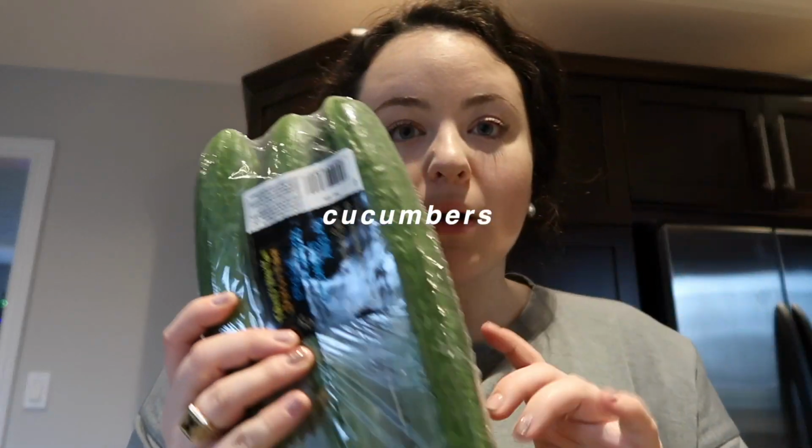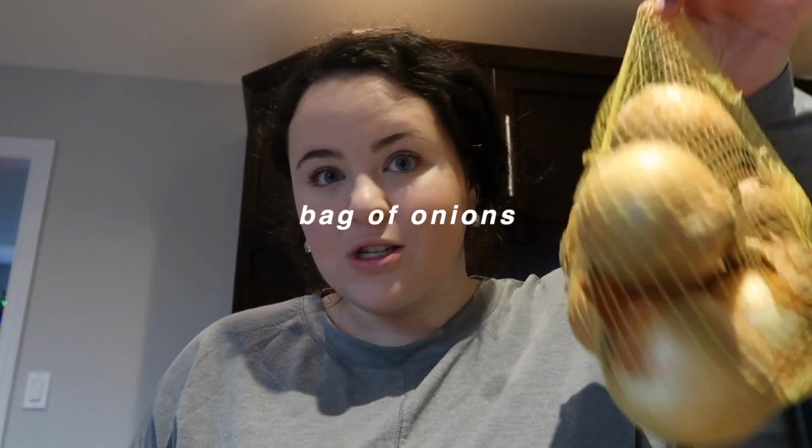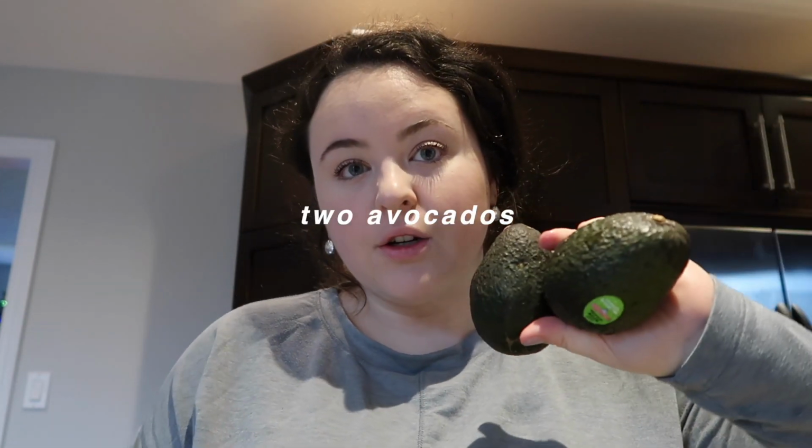So first off, we have celery, and I'm going to juice this and make a green juice. We have 3 cucumbers. So maybe 2 to juice, and then 1 to make Greek salad with. Then we got some onions just to add into different meals and that kind of thing. I got 2 avocados, 1 for avocado toast, and 1 to make within the Greek salad.